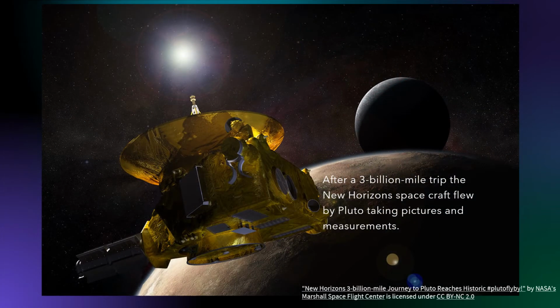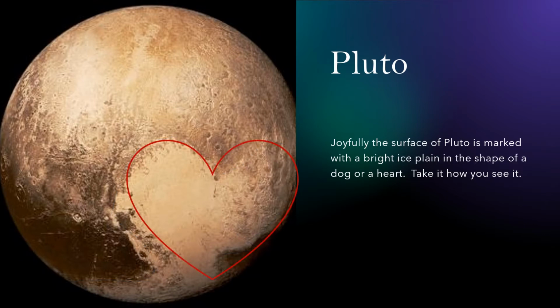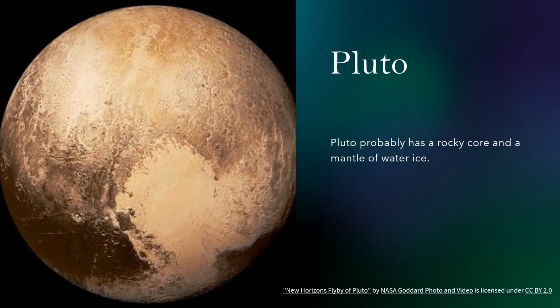After a 3 billion-mile trip, the New Horizons spacecraft flew by Pluto, taking pictures and measurements. Joyfully, the surface of Pluto is marked with a bright plain in the shape of a dog or a heart. Take it how you see it. Pluto probably has a rocky core and a mantle of water ice.